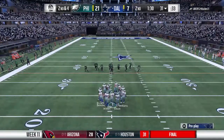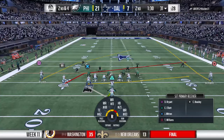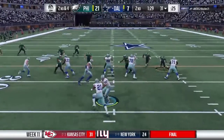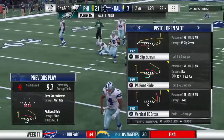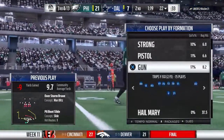Second down and 4. Play action to Elliott. Here's Prescott. And no escaping this time as he'll go down. They got him for a sack. I'm starting to feel for that quarterback back there. I mean, you know me.